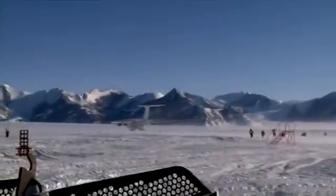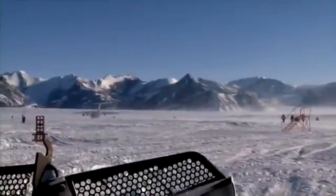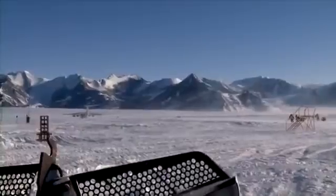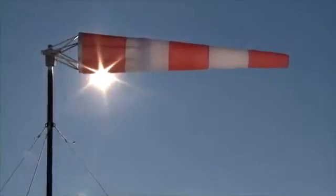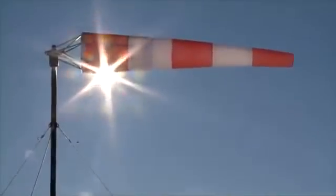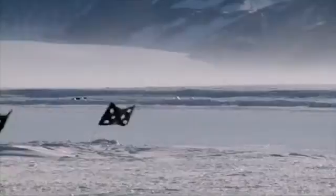The Aleutian lands with wheels onto the solid blue ice runway. The wind whips down Union Glacier, keeping the windsock horizontal. Wind gusts up to around 35 knots on the ground.